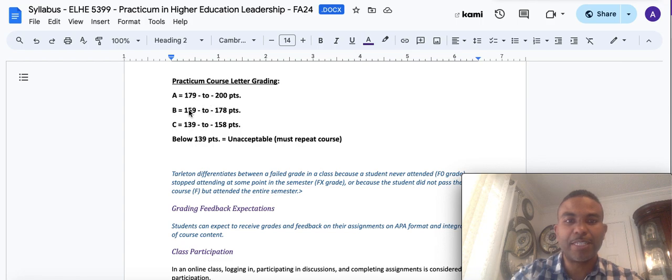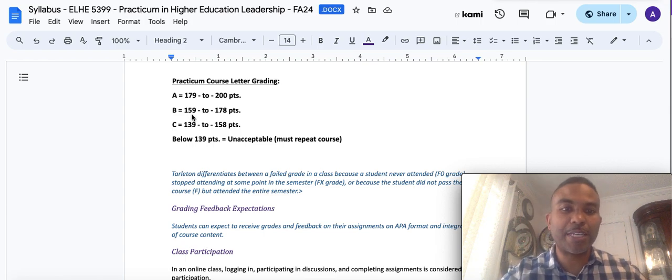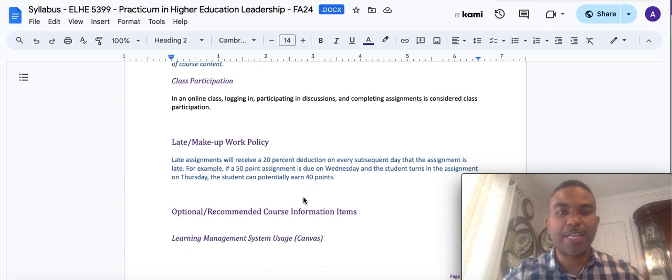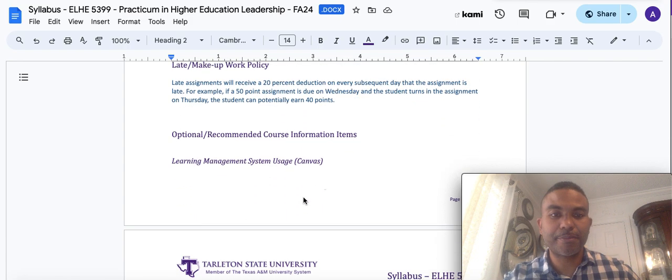Basically, you need to get whatever grade. Typically in grad school, you're wanting to get an A or a B, and so it kind of tells you the range of points you need for each, right? So since it's an online class, make sure you're involved regularly, logging in, participating, working on your check-ins if you're in option one, but communicating with me regularly on your progress for option two.